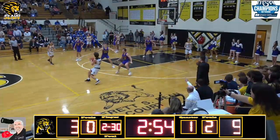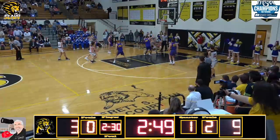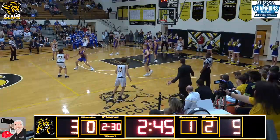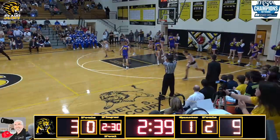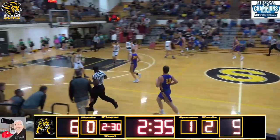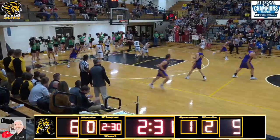Number 30, Collins has it. Number 32, Mahirin has it. He looks like he's going to drive. Pass it to Bowman. Bowman has two guys swat at it. It'll be Hayden puts it up, and it's good. It'll make this game a little bit tighter. 23 comes up to the rim, comes up for a layup, and it's good.